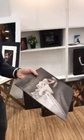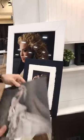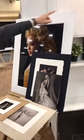Now, many are asking how large, and because size matters, this is the size available. Okay, so from this up to that.